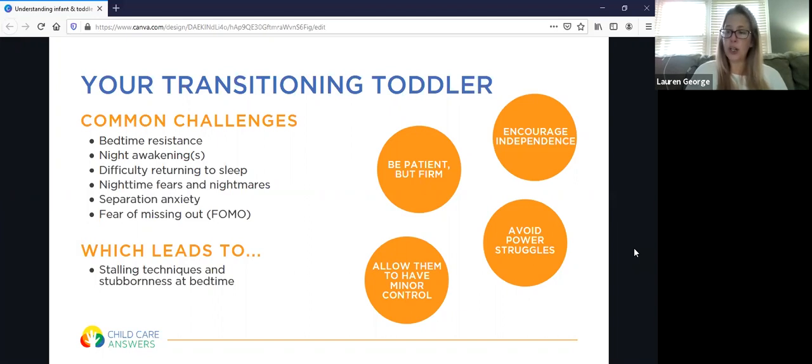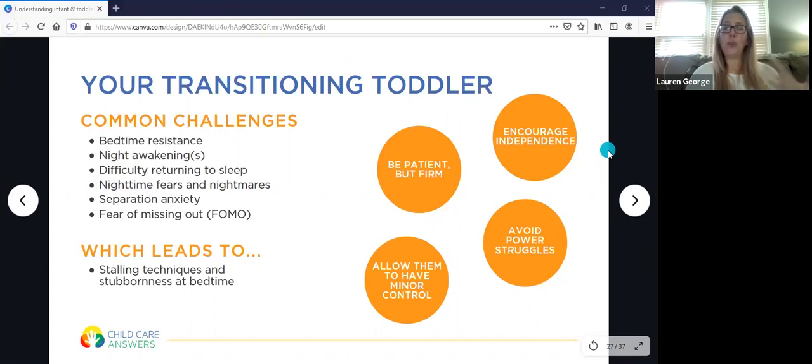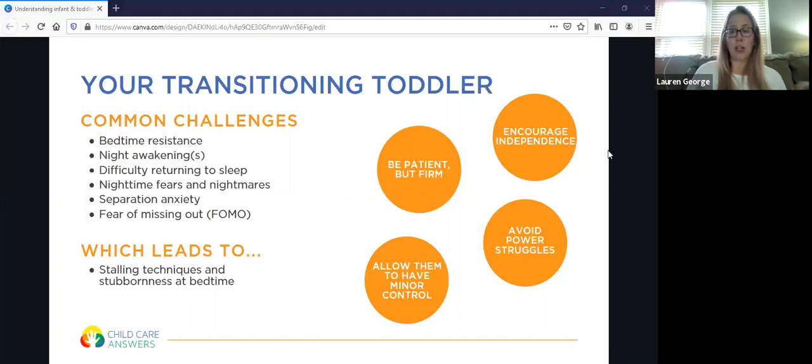We want to encourage their independence, and this can be providing them opportunities to choose their bedding, to choose the book before bed, to choose the placement of their bed, whatever that may be, as well as allowing them to have some minor control over that routine. Do you want to brush your teeth before your bath or after your bath? Do you want to read a book or sing a song? Do you want your pillow in this direction or that direction? Giving them control will then help avoid a power struggle, especially at bedtime.